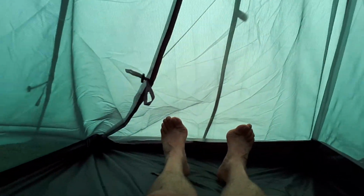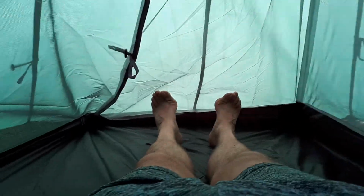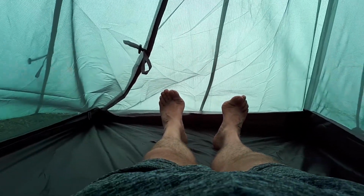Width wise, I've got about that much room to my left, so yeah, for a one-man tent, if you've just got your sleeping system in here, you've got more than enough room. The only issue is this saggy mesh, which isn't a hard fix. We can get that sorted out. So there you go, folks. $45 from Aliexpress delivered to the door.